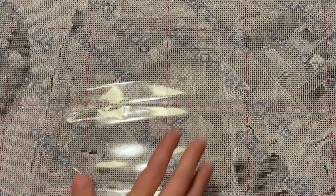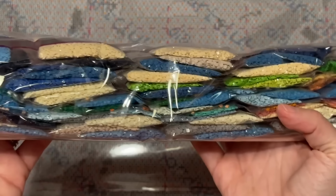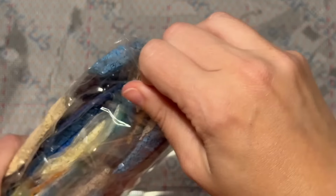So that is something that I feel is kind of unique about this one. I feel like the majority of mystery kits tend to be more confetti heavy from what I've seen, the ones I've unboxed. So anyway, let's take a look now at the diamonds up close. I'm going to leave you right about here, but we're going to look at the actual diamonds. I want to see our special drills and get a look at these together.